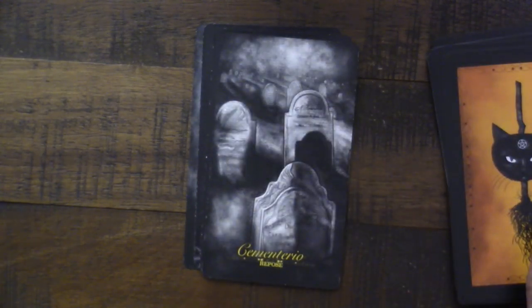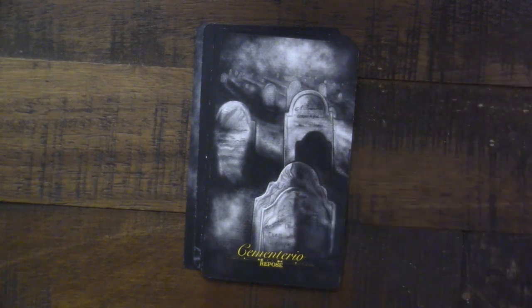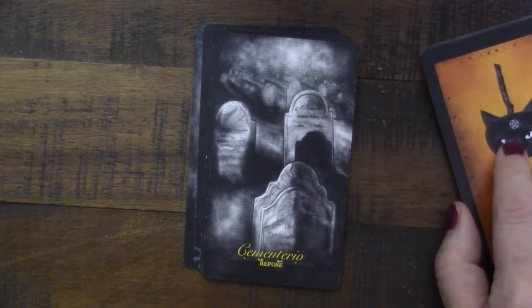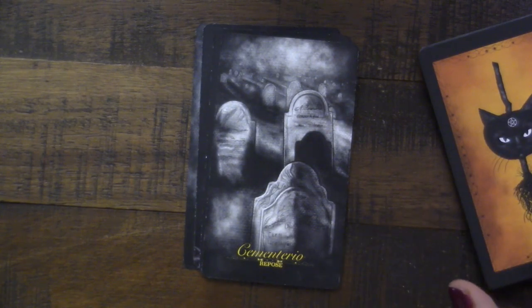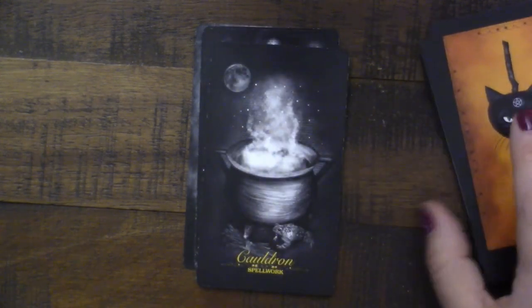Here we have a cemetery for repose. I actually do love cemeteries. I think they are very peaceful, especially older cemeteries. Now, not everybody in that cemetery may be at peace, but I do love cemeteries. And if you've ever read The Graveyard Book by Neil Gaiman, I love them even more after getting to know all of the people in that particular graveyard. So I love that.